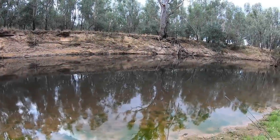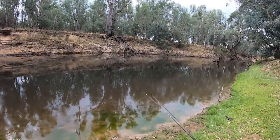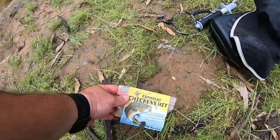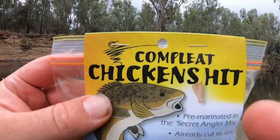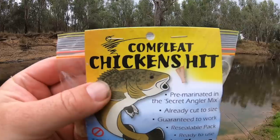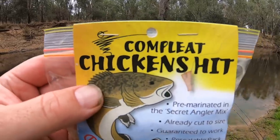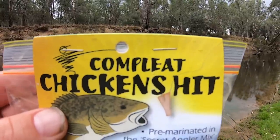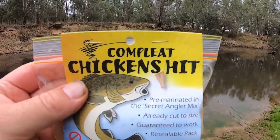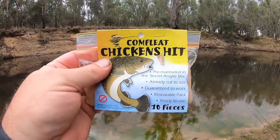All right, we're just setting up, and we're going to be using chicken shit for bait. Here it is. Chicken's hit. If that H and that S were a bit closer together and there wasn't a gap, that'd be chicken shit. But it's chicken's hit. Compleat chicken's hit, because it's a Compleat Angler bait that you can get from Compleat Angler in Wangaratta and Lavington, and I think Wagga as well.